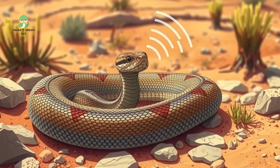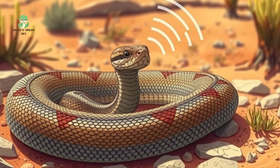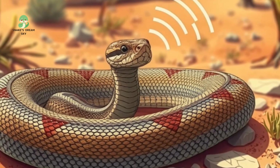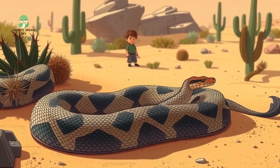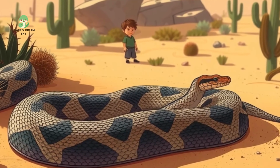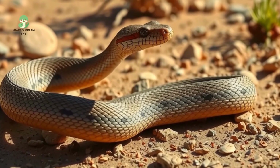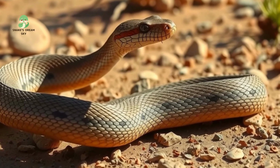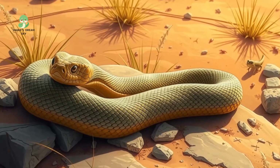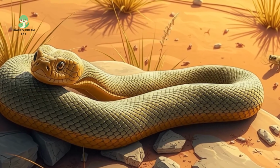Some snakes also possess specialized scales for defense. The rattlesnake, for instance, has modified scales at the tip of its tail that form the iconic rattle. When vibrated, these scales produce a distinctive sound that serves as a warning to potential threats. Other snakes, like the saw-scaled viper, have serrated scales along their flanks, which they can rub together to produce a rasping sound, deterring predators.